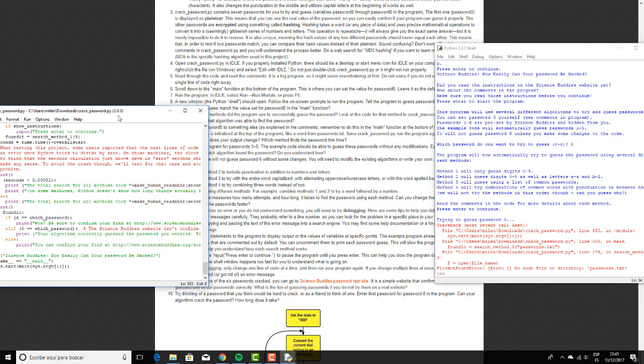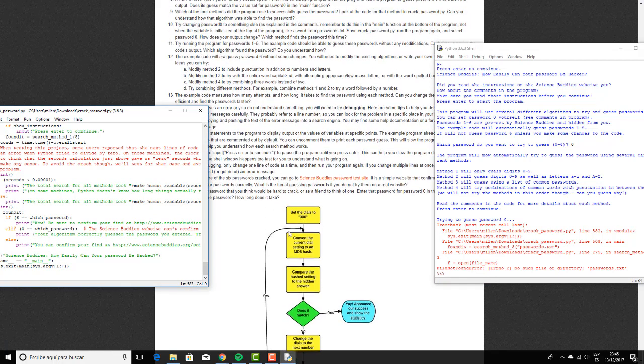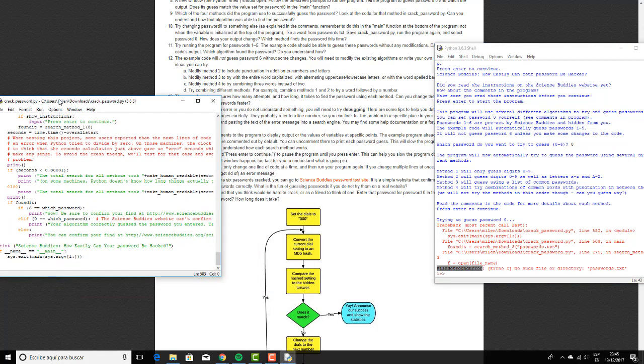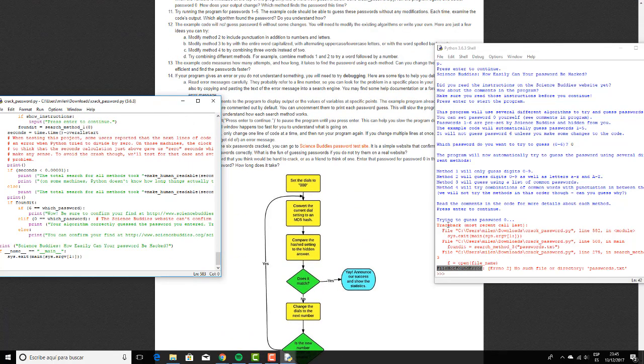Traceback. Okay, fine. Yeah, we got it. Traceback, line 508. This file not found error is because I didn't have the password crack passwords inside my Python files, but that's not a problem. We got the traceback.